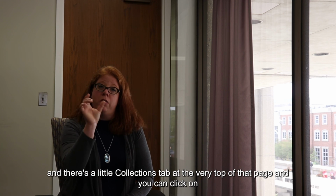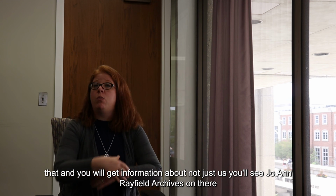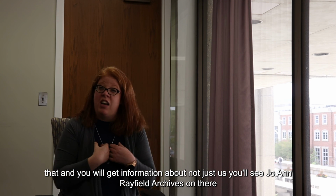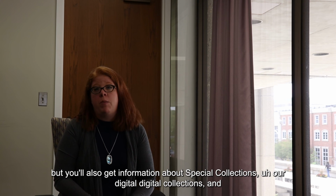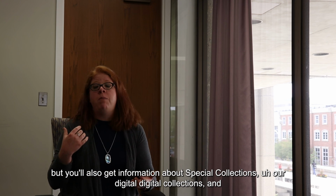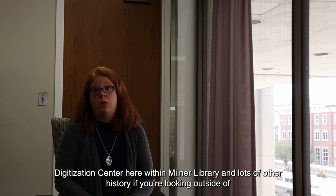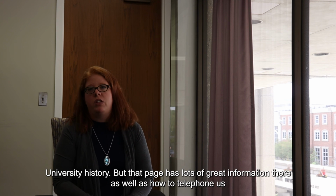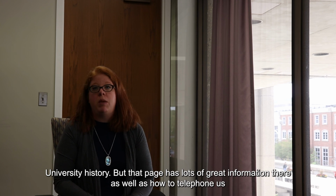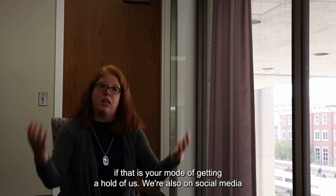library.illinoisstate.edu, and there's a little collections tab at the very top of that page, and you can click on that and you will get information about not just us. You'll see Joanne Rayfield Archives on there, but you'll also get information about special collections, our digital collections and digitization center here within Milner Library, and lots of other history if you're looking outside of university history. But that page has lots of great information there, as well as how to telephone us if that is your mode of getting a hold of us.